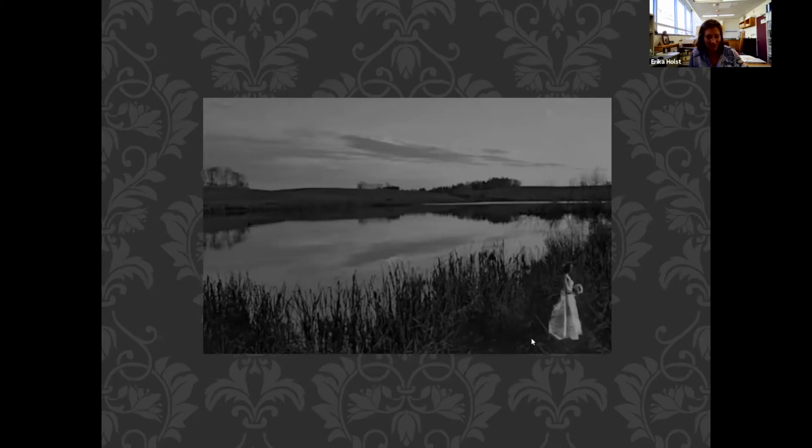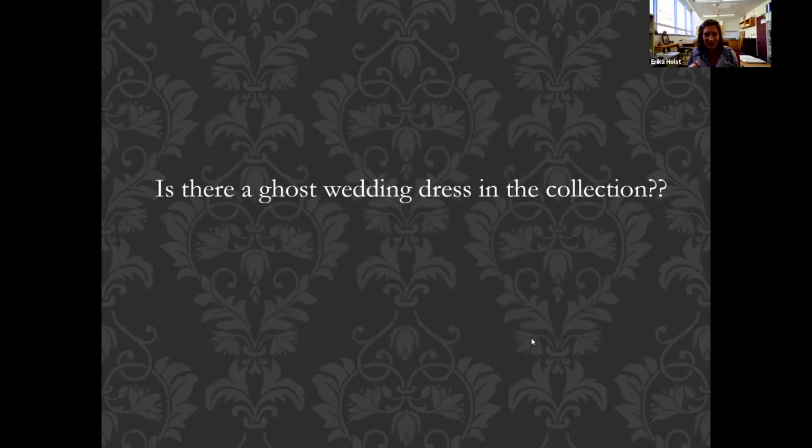So the most pressing research inquiry at the top of my mind after this is now, of course, is there a ghost wedding dress in the collection? How can she have been buried in this wedding dress and be walking around in a ghostly form in her wedding dress? So let's dig into the research now.